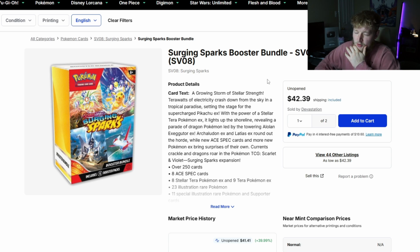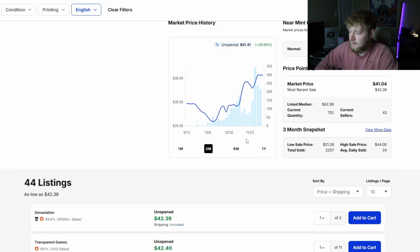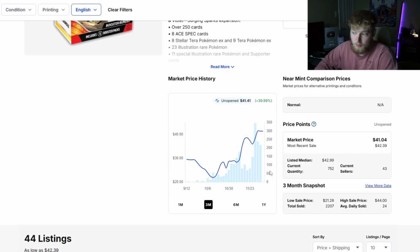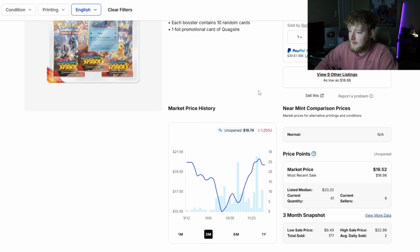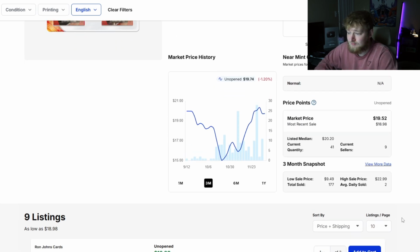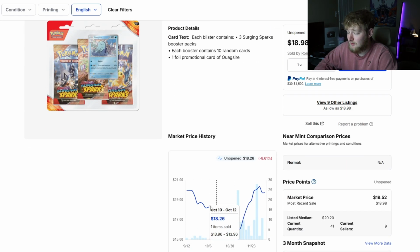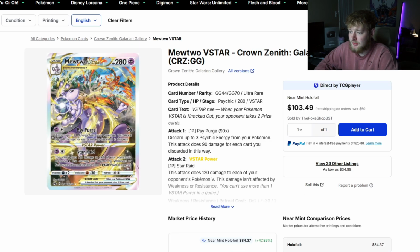Another thing I bought is some booster bundles. I got these off the Pokemon Center website for whatever they're selling at, like 26 or 27 bucks. So these have done pretty well for me for what booster bundles normally do. Pretty good for a booster bundle, up 40% since release. Past month, up 50%. 3-packs, I also have a few of these. Got them for $13 apiece. Market price $19, rounded up to $20. Decent for 3-packs. I mean, you'll take a 22% increase in 1 month on your stuff.